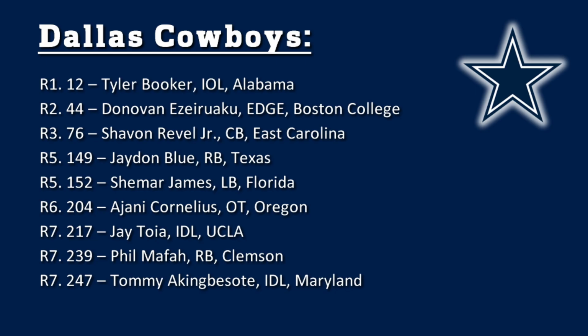Now they have to convince us that Brian Schottenheimer was anything but a comfort signing for Jerry, and that coaching staff can actually get the best out of the talent.